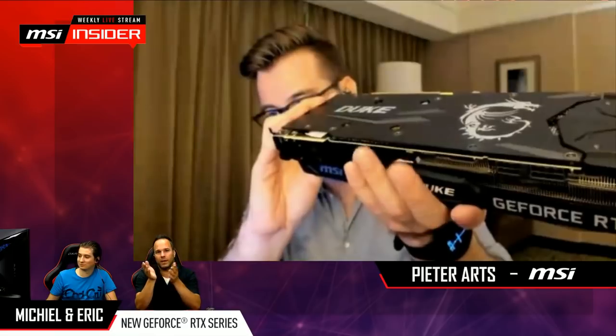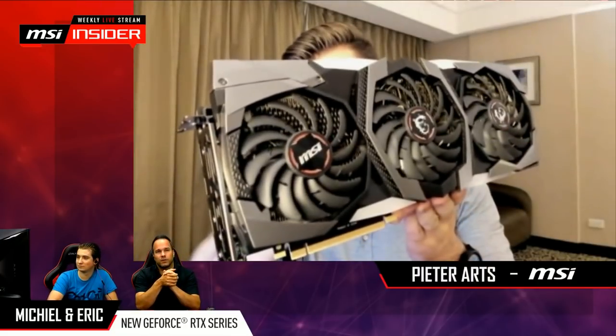And Duke is a reference PCB, and then we have the Gaming X Trio, which is based on the MSI Gaming PCB with more phases. Actually, maybe Peter, you can show how many power connectors this one uses, because I saw some people saying it's 2x8, but I think they're wrong. On this one, actually, it is 2x8. The Duke actually uses one 8-pin and one 6-pin, but again, this is the 2080. I can already tell you that on the 2080 Ti, the Gaming X Trio uses two 8-pins and a 6-pin. So a lot of available juicy power. Exactly.